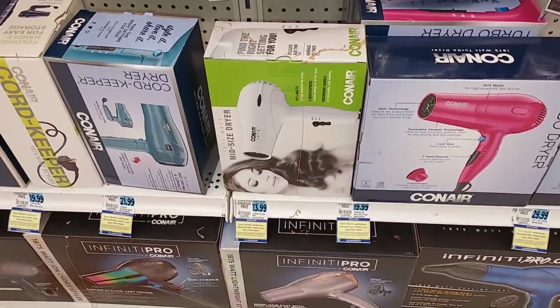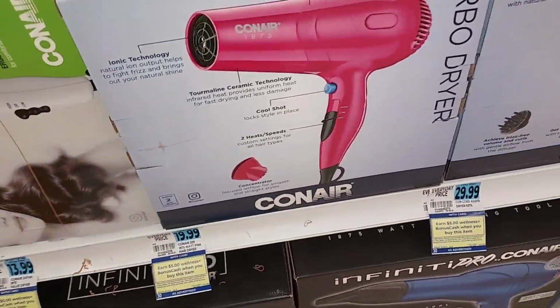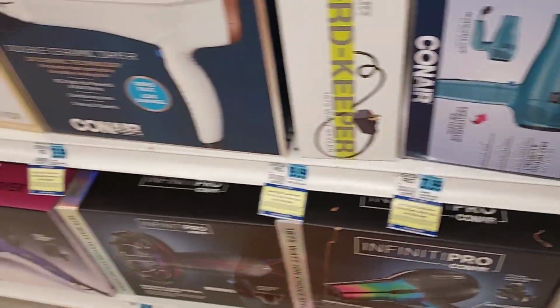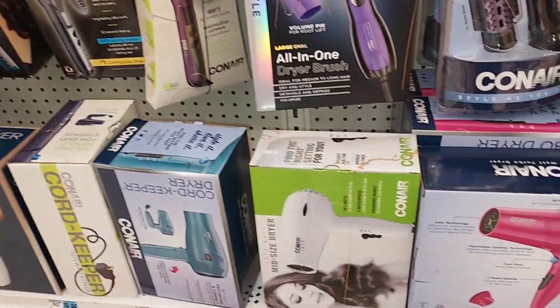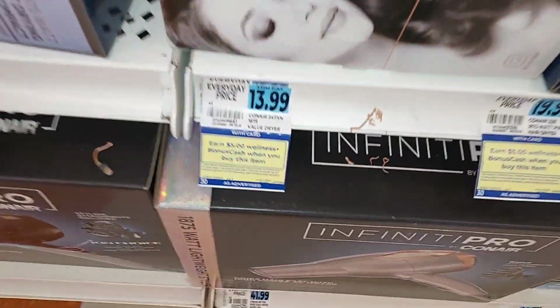Our next deal is going to be on the Conair products. They are actually at their regular price, but if you have a gold discount, you can get 20% off. And as you can see, I'm showing you all the different products. They have a nice selection, and when you purchase one, you get $5 back in bonus cash.